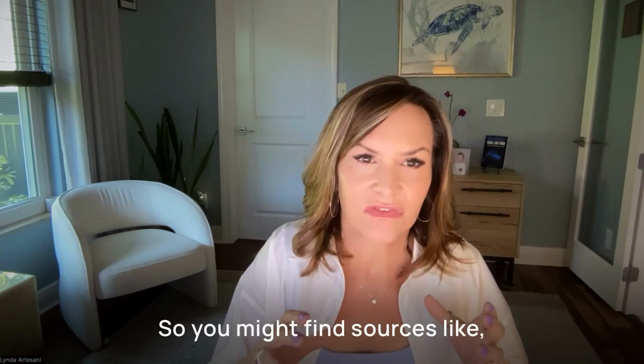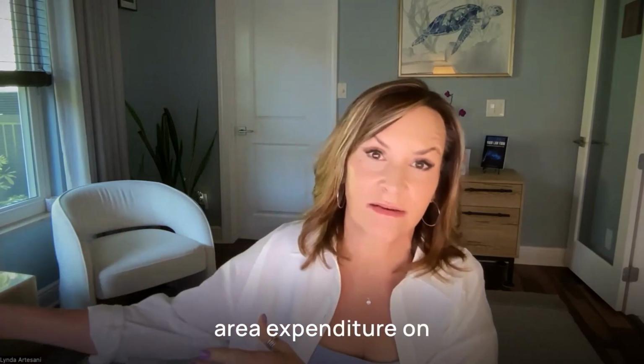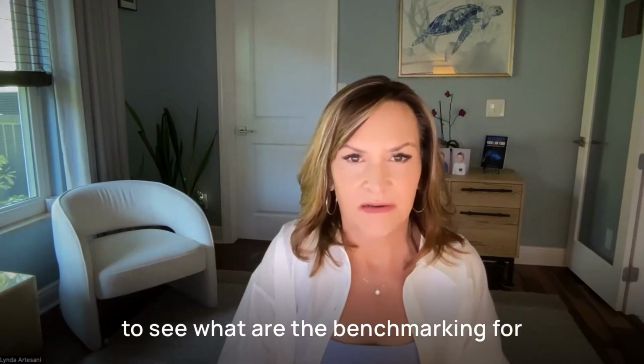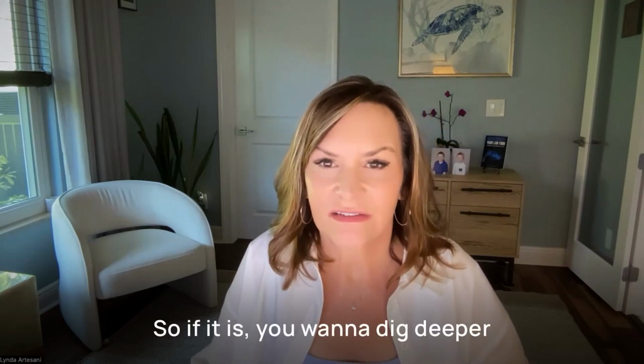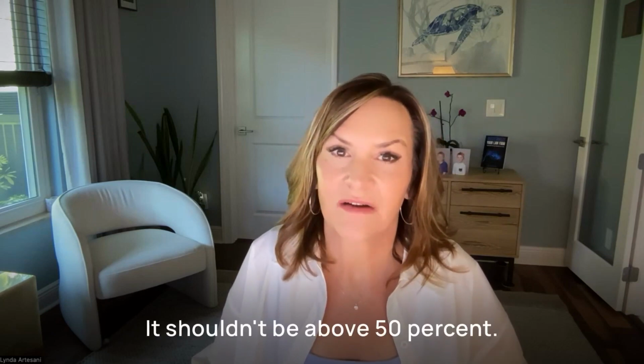So you might find sources that show what the typical expenditure is for your practice area on, say, software. You can look at that to see what the benchmarks are for your specific practice area as opposed to other law firms, to assess your firm's financial efficiency. And then notice if you're above the average percentage of total overhead. Is your firm's overhead consistently exceeding 50%? If it is, you want to dig deeper and pinpoint the sources of the inflated costs. It shouldn't be above 50%.